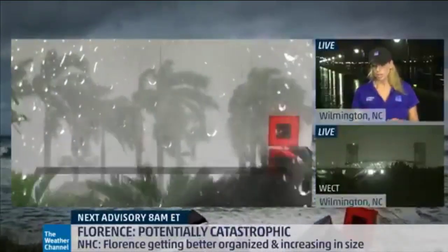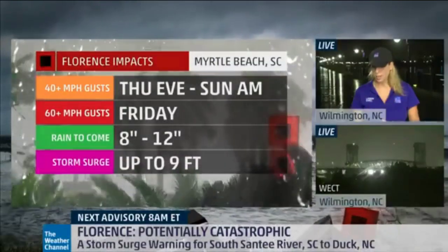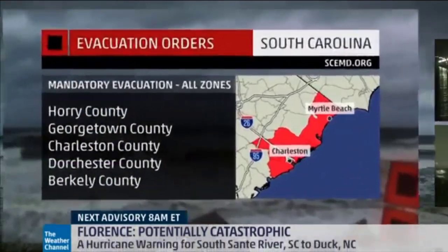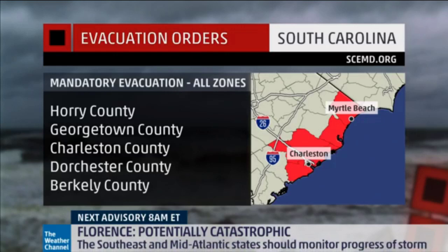Myrtle Beach, you are going to see, again, Thursday, Friday, Saturday, even into Sunday morning. Here's some of those evacuation orders for South Carolina, and they go from Myrtle Beach down into Charleston. If you are told to evacuate, evacuate. If you are not told, then do not evacuate. And evacuate when you're told so we don't run into problems on the roads. Charleston, South Carolina, it's a Saturday, Sunday thing for you. We could see that surge up to 4 feet. Jen, I'm going to send it back to you.